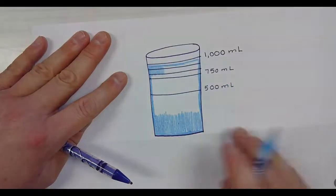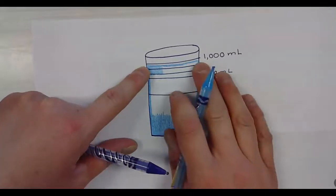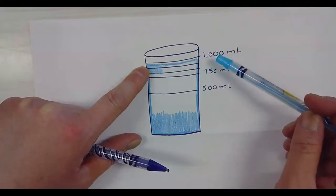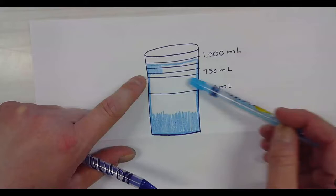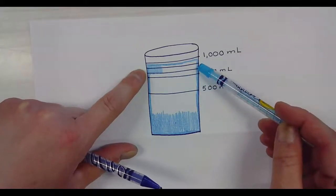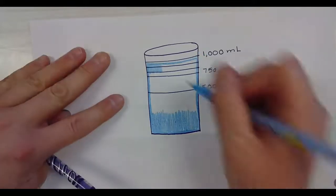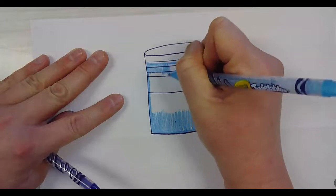So what I did was, if I said this is 1,000 milliliters, from the bottom to there is 1,000 milliliters. I went halfway, which would be 500, half of a half was 750, and then this is probably 800, this is probably 900, and 970 is really close to 1,000 milliliters, right? You guys follow my logic so far?